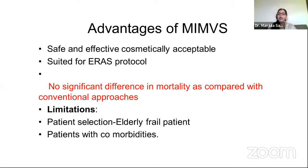Advantages of minimally invasive mitral valve surgeries: safe and effective, cosmetically acceptable, suited for ERAS protocol. No significant difference in mortality as compared to the conventional approach, as these people are saying. Limitations are patient selection, elderly frail patients, and patients with comorbidities.